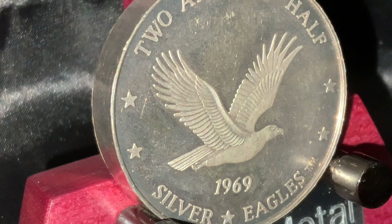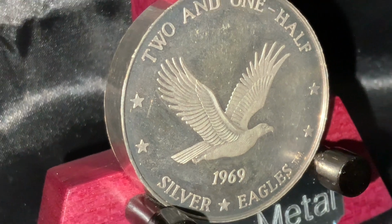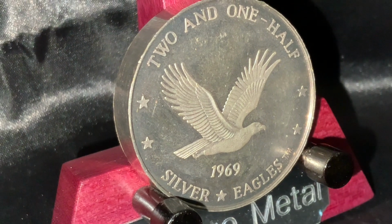And like I said, it would be neat to get the whole set, but the one I saw at the coin show, they all looked pretty nice, but it was missing one of the pieces, so I didn't bother getting it. But there it is. So hope you enjoyed this little showcase.